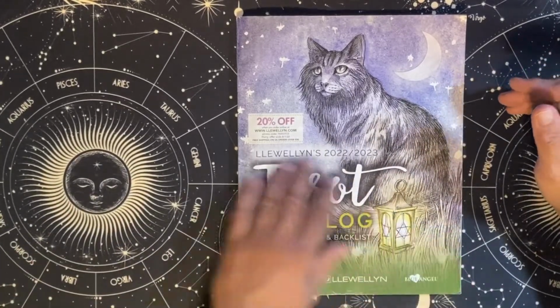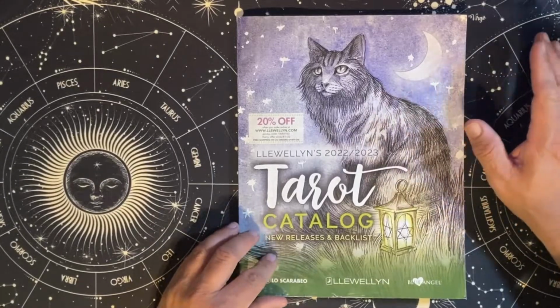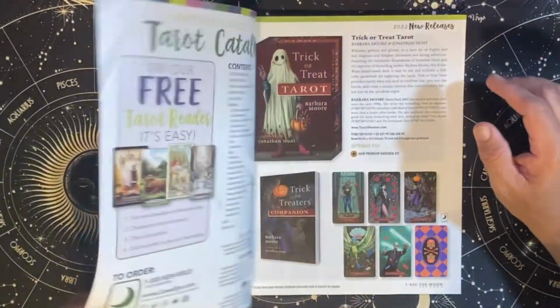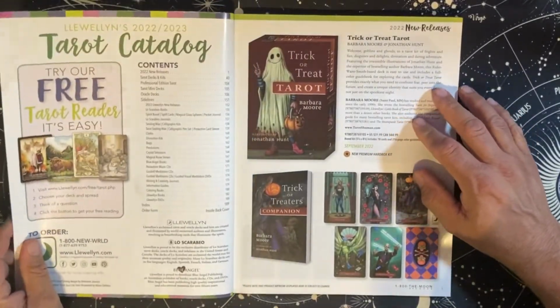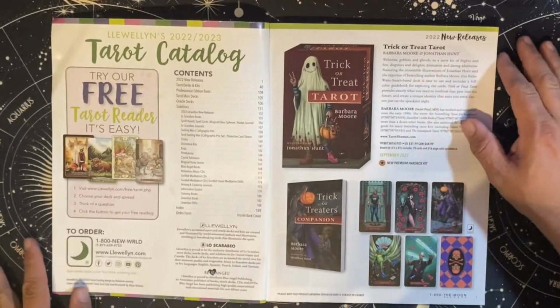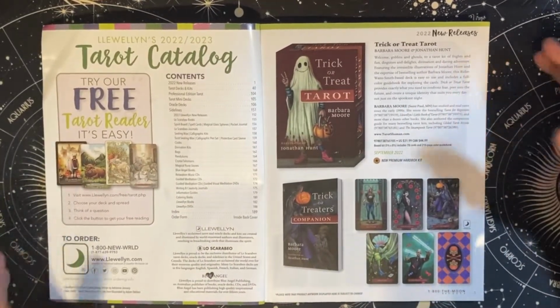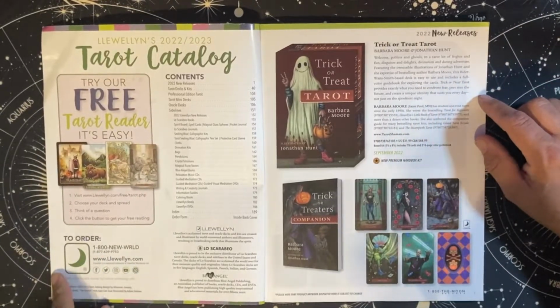So here's the cover. Instantly I realized this is from the Soul Cats Tarot, which I don't have, but maybe. So let's take a look quickly. It is a free catalog. Y'all should be getting this. And if you want the information, it's there, Llewellyn Worldwide, Llewellyn.com. Go get it, get registered, have a fun time.